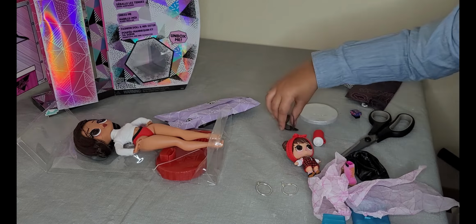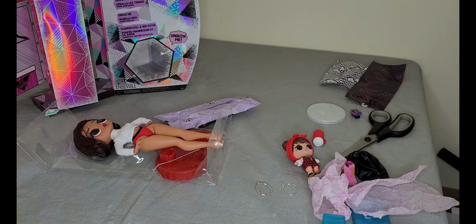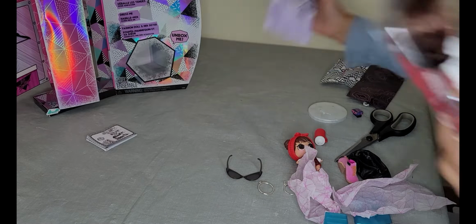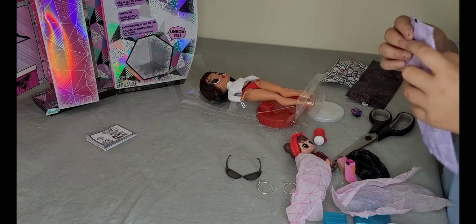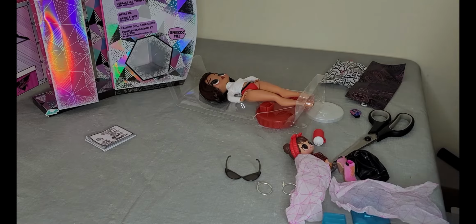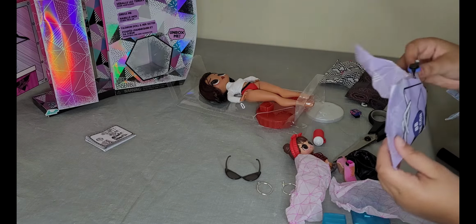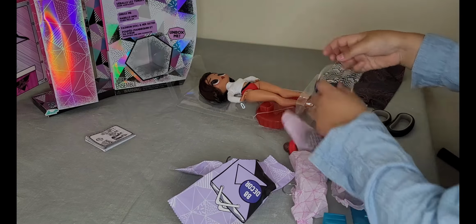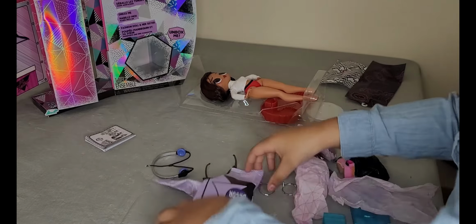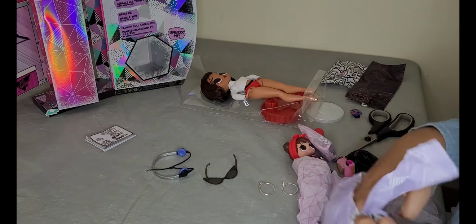But if you didn't see the glasses here, take another look. It's so cool. Let me put it on the big sister. What's in this? Let's see. Giant! I know it's for the big sister, because they are giant.